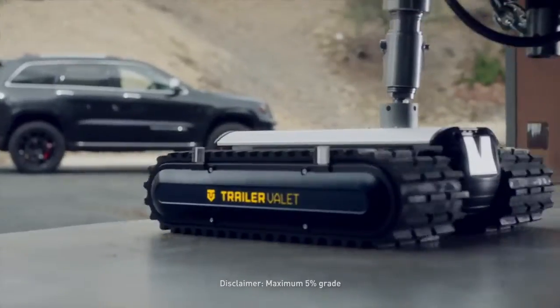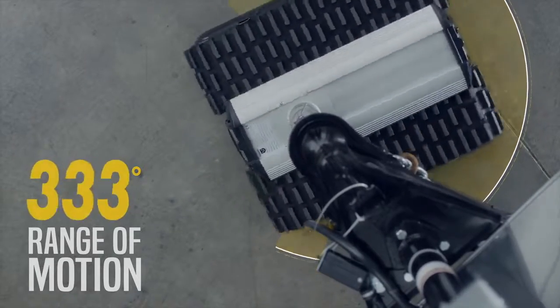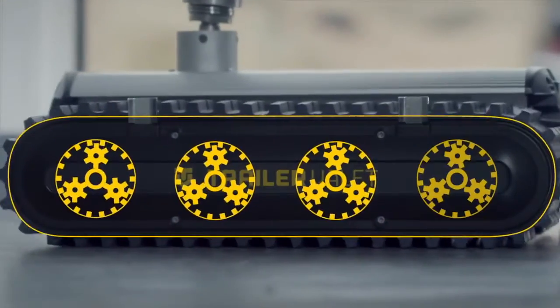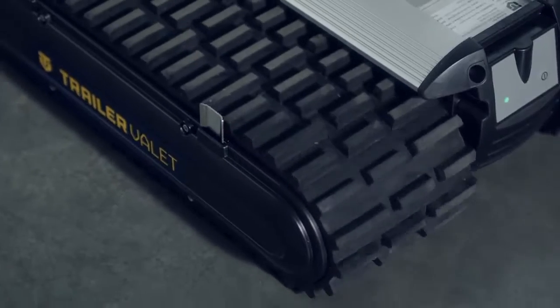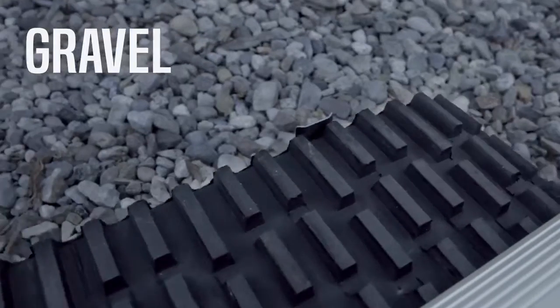Navigating obstacles and tight corners has never been easier because the RVR has an amazing 360-degree range of motion, allowing you to make turns on a dime. The RVR features four powerful planetary gear motors that work together to make moving heavy loads a cinch. Heavy-duty Caterpillar treads allow you to traverse all kinds of terrain, including asphalt, dirt, grass, and even gravel.